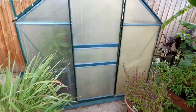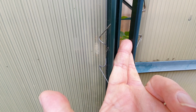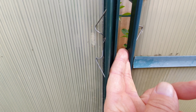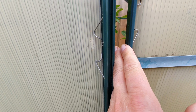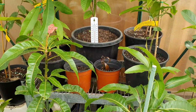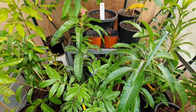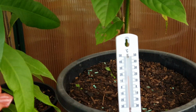Let's have a look at the greenhouse. I leave it a little open like this, so the humidity level doesn't sit at 99, which is what it does. And you don't want 99% humidity 24 hours a day. That'll only invite trouble. There you go. Let me check the temperature before it starts going down. It goes down fast once you open the door.